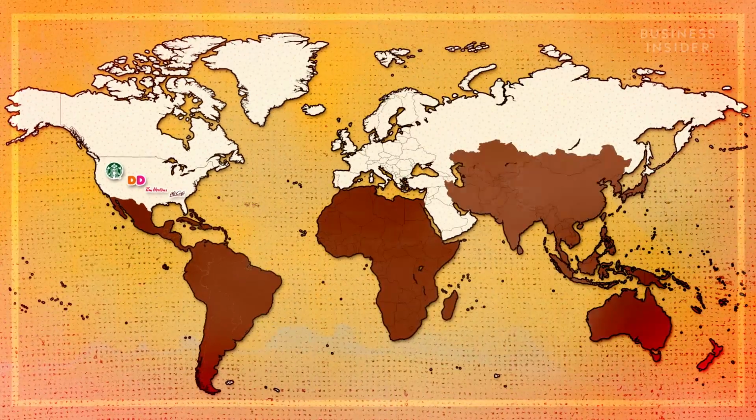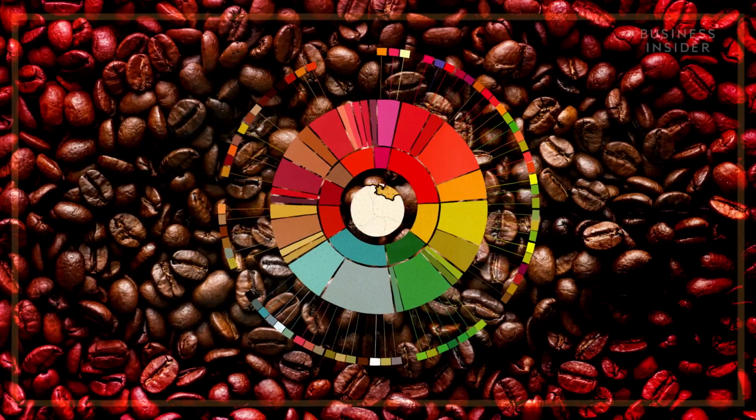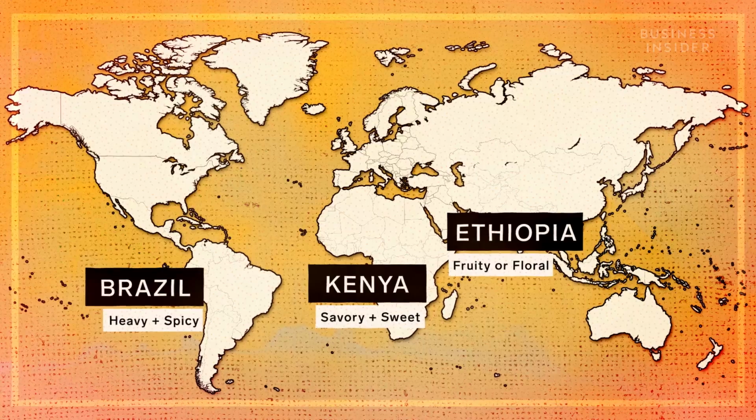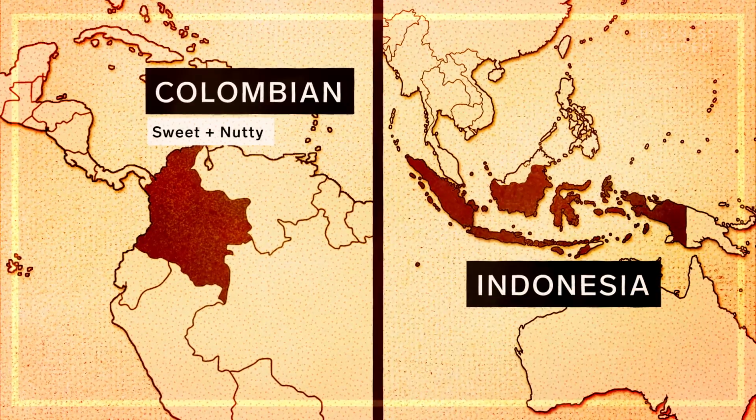If there's one thing these companies have in common, it's that they source beans from a lot of different countries. But why? Well, it starts with flavor. Geography can actually greatly affect the taste of coffee beans. Colombian coffee, for example, tends to be sweet and nutty, whereas coffee from Indonesia often tastes more earthy.